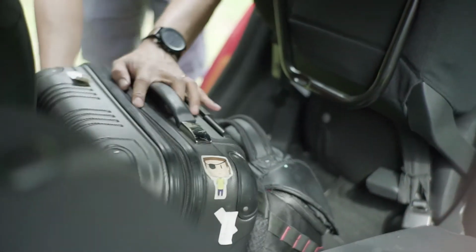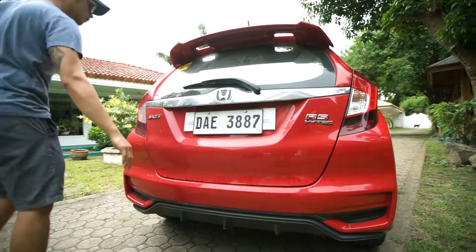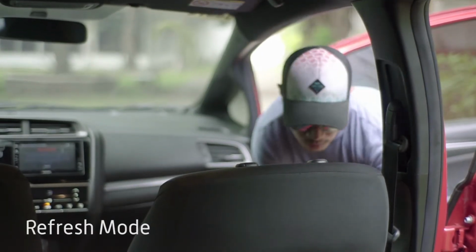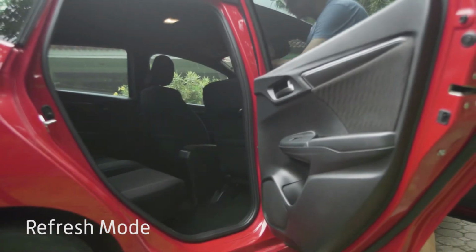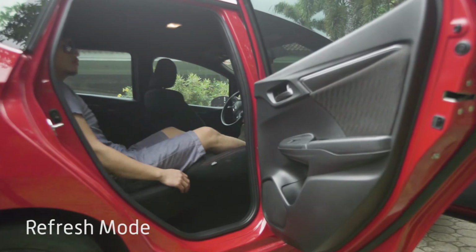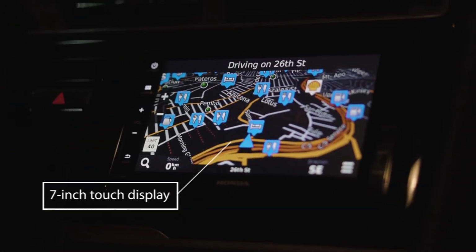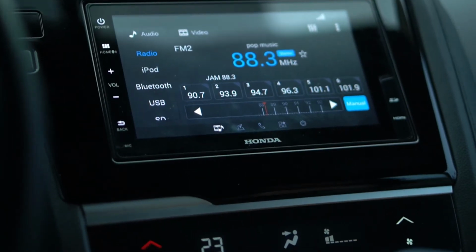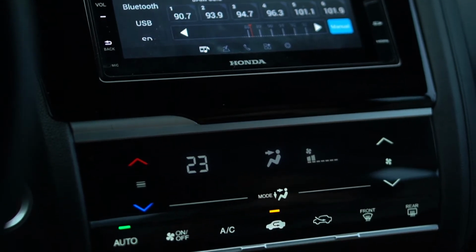And lastly, for those times when you just need to take a quick break from driving, the Jazz offers refresh mode. By detaching the headrest and reclining the front driver and passenger seats, the back seat transforms into a lounge of some sort where you can give your legs some well-deserved stretch. The center console houses a 7-inch touchscreen display with a couple of features. Just below the touchscreen display, you can find the automatic air conditioning system, which also utilizes a touch panel.